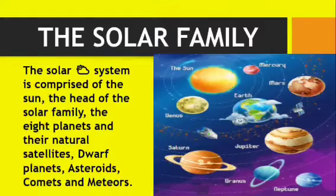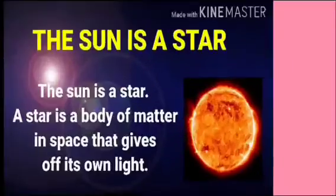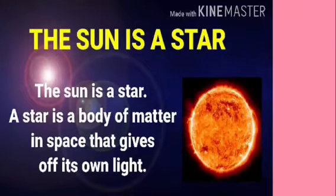Now let's look at the sun as a star. The sun is a star. A star is a body of matter in space that gives off its own light. So the sun is a very big star that gives us its own light.